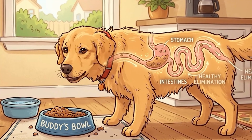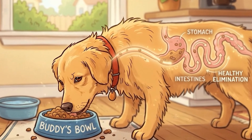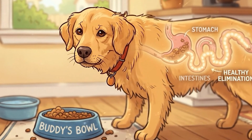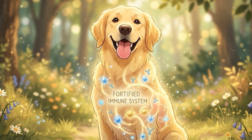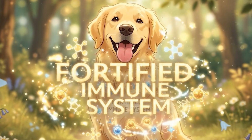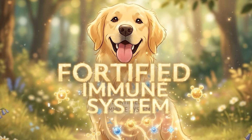Because 70% of canine immunity resides in the gut, this yogurt drastically curtails hyperreactive skin allergies as the introduced beneficial bacteria downregulate systemic histamine responses, neutralizing chronic dermal itching and paw biting from the inside out.